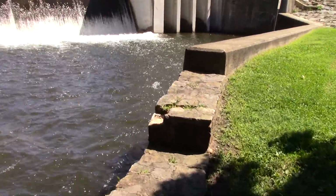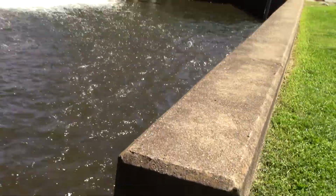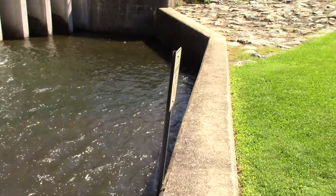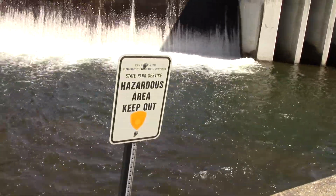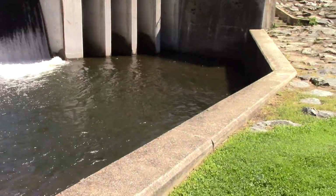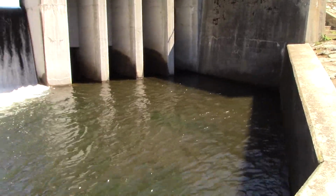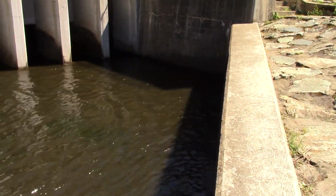You can walk along this rock wall if you want, like I am doing. It's a little scary when you're recording because I could trip and fall. And then the video will be over. But it's certainly not hazardous for fishing. You can fish. Now the gate is closed.